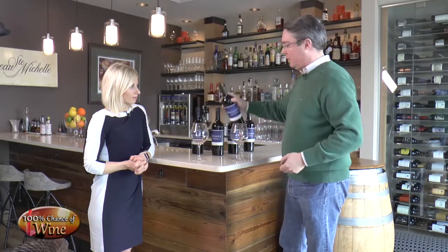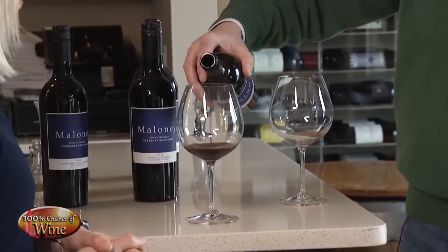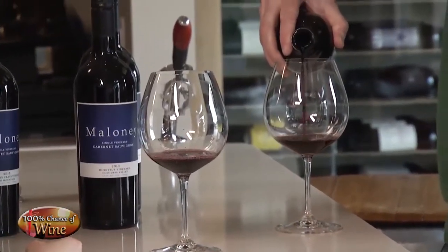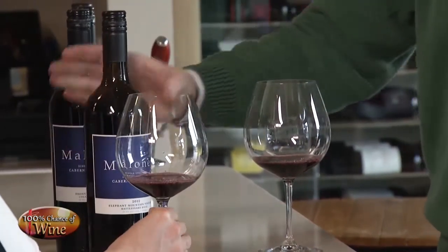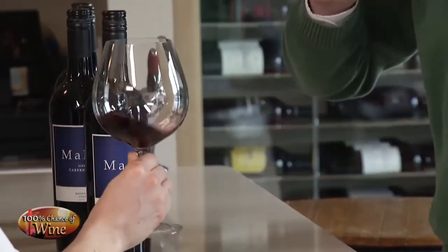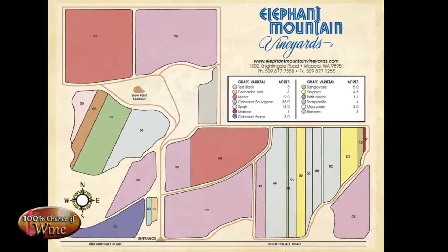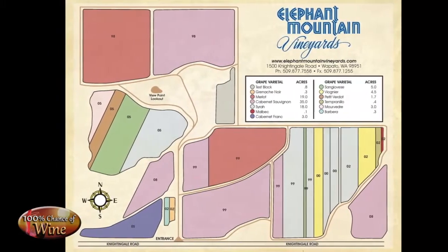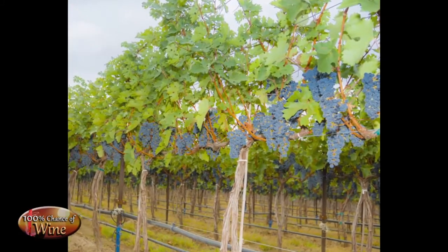So the first wine is 2012 Elephant Mountain Vineyard, Rattlesnake Hills. This block was planted in 1999. And the wines from Elephant Mountain always impressed me because they had so much concentration and color and tannin and acid. It's a later ripening site, but it's also got incredible intensity, and it's got this very unique element in the nose, which I've not seen pretty much anywhere else in Washington, that reminds me of fennel or black licorice.